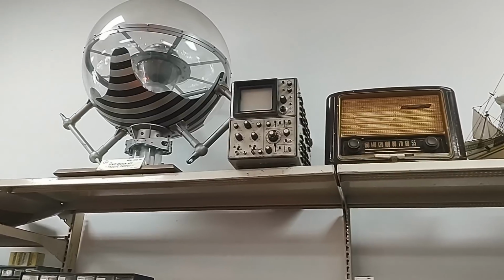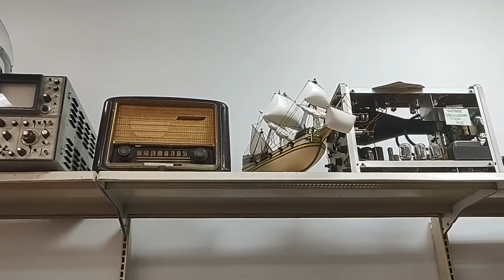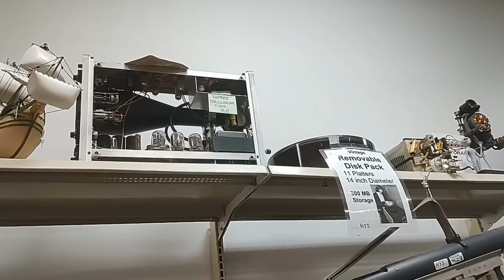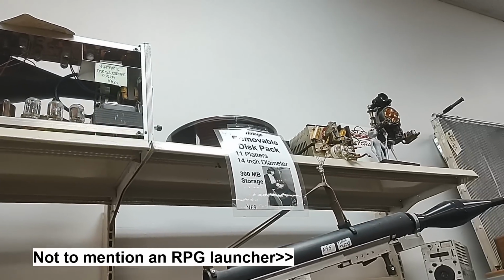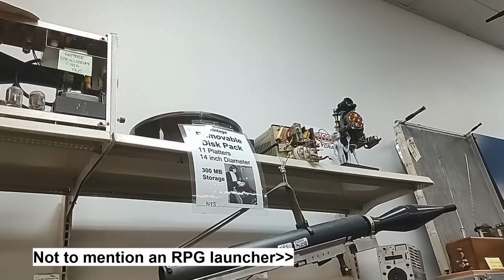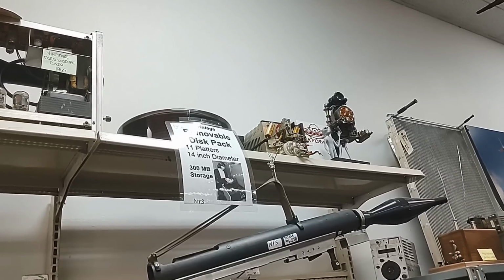Got some interesting old equipment up on the top shelf. Basically, it's decoration, I guess. Vintage oscilloscope, circa 1965. Removable disc pack, 11 platters, 14-inch diameter. 300 megabytes of storage. Oh, those were the days.